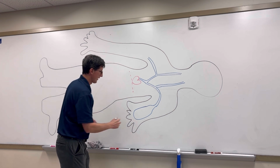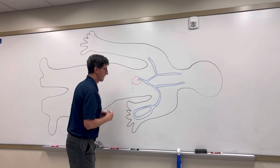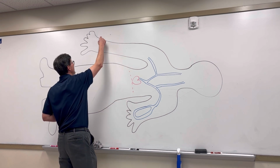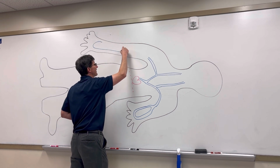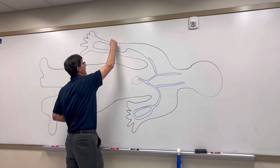Okay. Oh, and here. Okay. So let's label some of these, and I guess maybe we should do something here. Gosh, his right arm is like way bigger than his left arm.